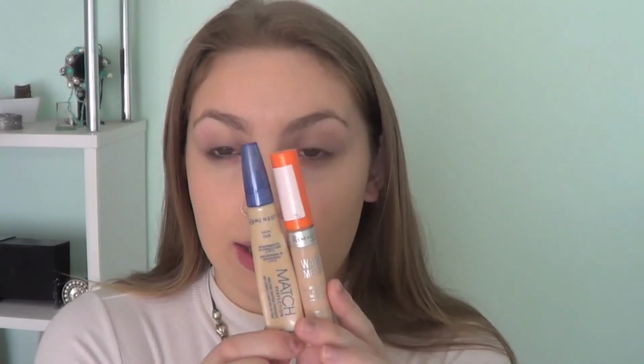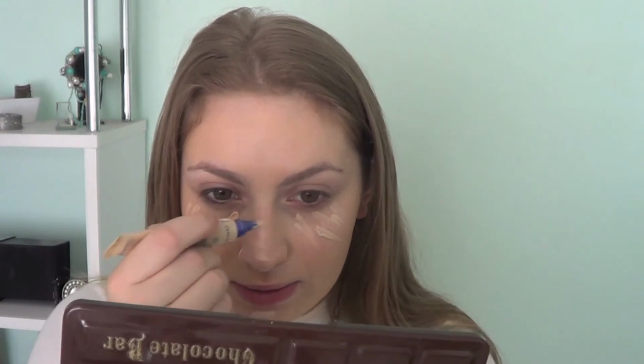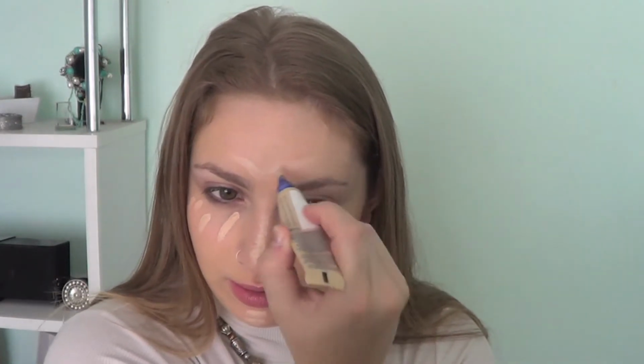Anyway, I like to use the 2 Rimmel concealers. One is the Match Perfection concealer in the shade Ivory, and the other one is the Wake Me Up concealer, in the shade, it's an Ivory as well. I like to blend that underneath my eyes, just a couple little dots under there, my chin and my nose, just to give a little bit of a highlighted effect, and on my forehead.